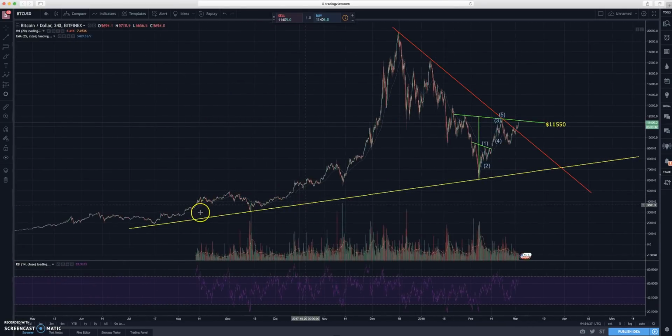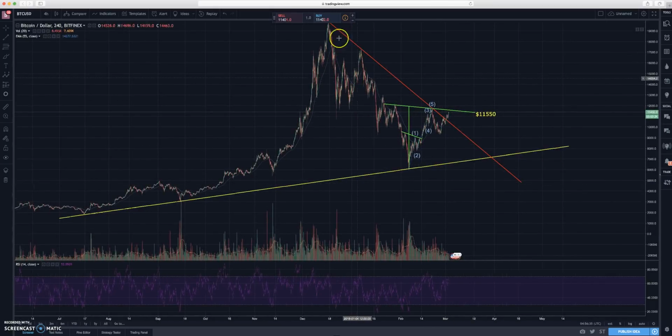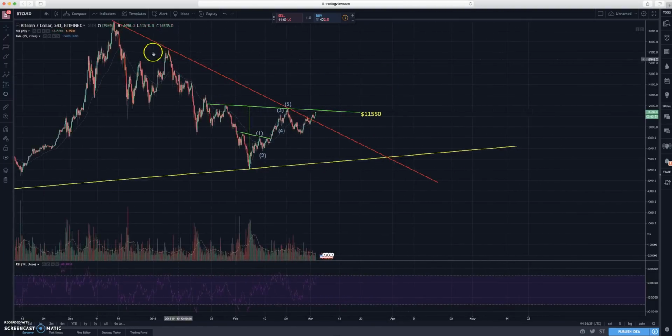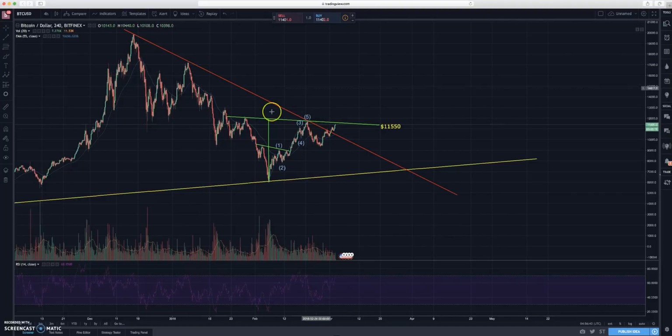If you see this yellow line, we're looking at a pretty solid support line. It's touching 3 times, so we know it's confirmed as a support. Same thing goes for this red line as resistance. We're looking at a really solid resistance line that we've been fighting since 20,000. And we've seen both these lines in previous videos.